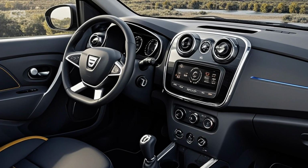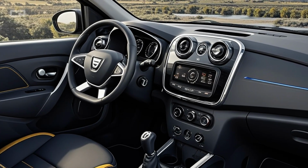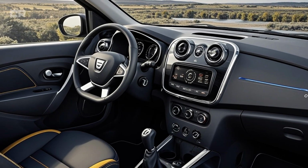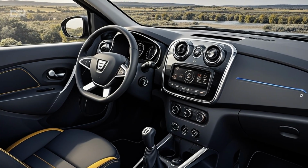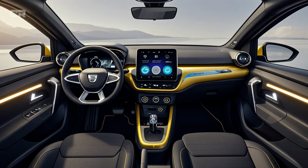The base model, albeit better equipped than before, continues to favor value above luxury. You get the most basics: air conditioning, power windows, and a 7-inch touchscreen display, but many of the most modern features necessitate upgrading to higher-end models.